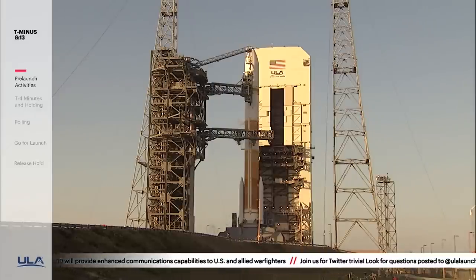Today's flight will take a southeasterly heading away from our launch pad here at Cape Canaveral. Let's take a look at what else we can expect to see today.